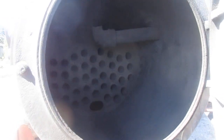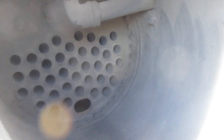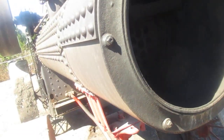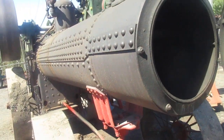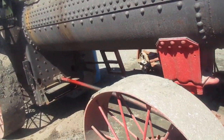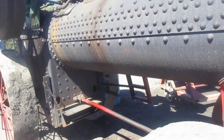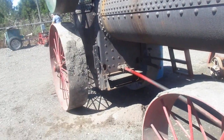That's what it looks like inside one of them. I guess you can see it. The exhaust comes out here and goes up there, which creates more draft, so they take advantage of that exhaust pressure. This is a portable engine. I don't think this one was used because they don't have the hand holes in down there. I think this one might be deadlined.